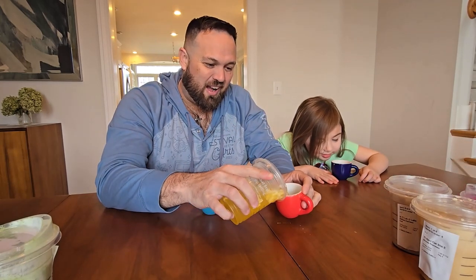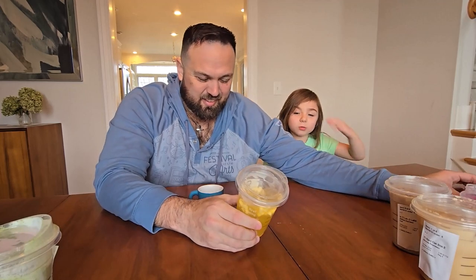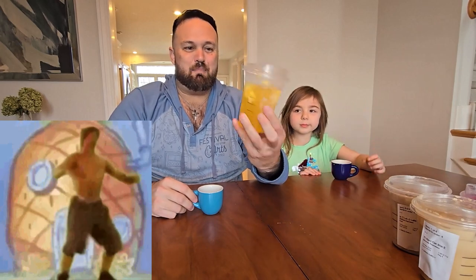Alright, so now we are trying the pineapple refresher lemonade. I already tasted it. Dude, it tastes like summer, bro. Yeah, it tastes good. It tastes like summer. I feel like if you add a little bit of coconut in it, it'll hit different. Ari, have you tasted it? Yeah, it's really good. It reminds me of the stuff we get at Fashion Island.